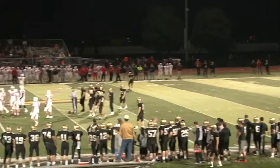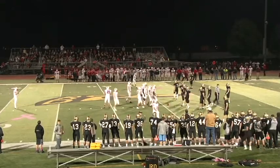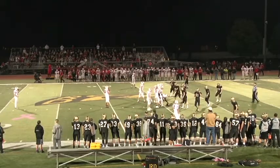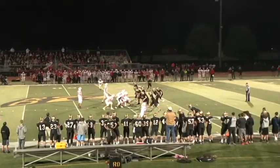5-yard penalty against the Cardinals. Well, I think the coach wanted to back him up, like make a pooch kick. You're right. So Cycle will kick and give him a little more room down here to pound it out of the end zone, try to get him inside the 10. We'll see if this works.